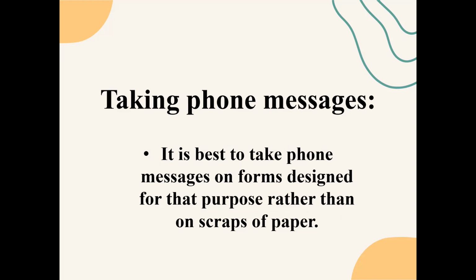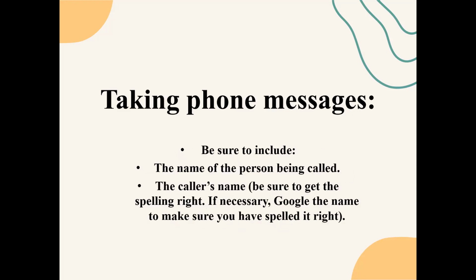Now, when you write down the messages, there are forms for phone messages. I don't know if we have them in the office, maybe not. But try to write it not just on a little piece of paper, but on a serious piece of paper, or big enough so that all the information is clear. The name of the person who called, get the spelling right, Google it if you need to, the name of the university or the name of their office.